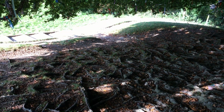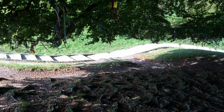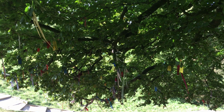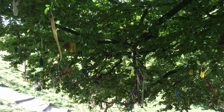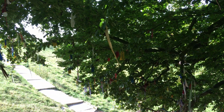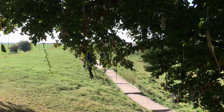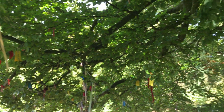I would imagine that a lot of this has been put on by school children, because there's quite a pattern emerging in terms of the themes of colours, and I imagine the schools will be creating a narrative for their children to follow.